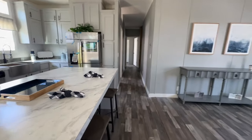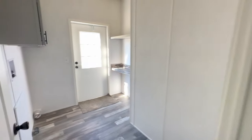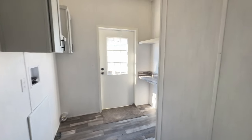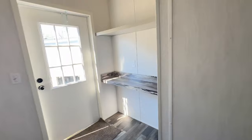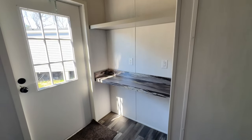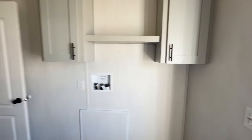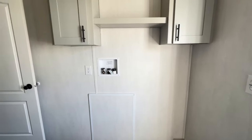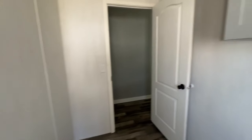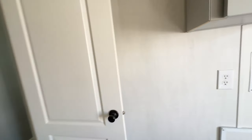Really beautiful. Now down this hall, first door to the left is your laundry room. You've got your back door there. You've got a space for folding and storing things. Storage on the top, a folding area on the bottom. Your washer and dryer goes here, and you've got cabinet and shelving space there. And you've got space over here for shelving or a small deep freezer if you like.